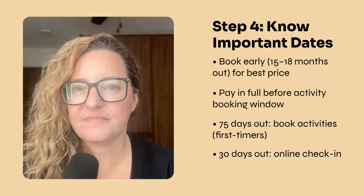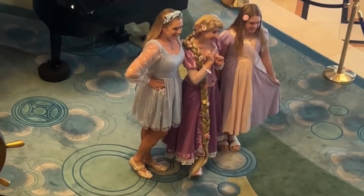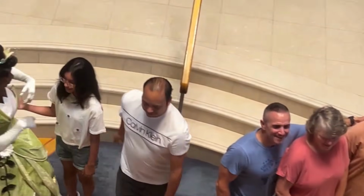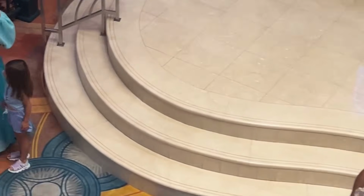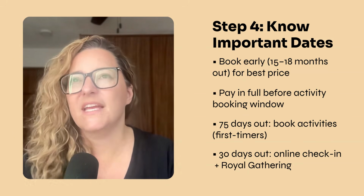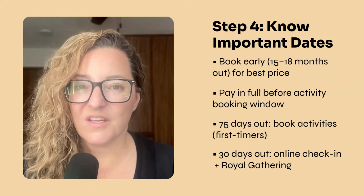And the last thing to know is about booking the Royal Gathering. The Royal Gathering is the atrium being filled with princesses. I think it's usually 4 princesses. It doesn't cost anything, but you do have to have a reservation to do it. So basically, if you have a reservation, you show up at that time, and it allows you to go through the line of princesses and meet a bunch all in a row. This is very popular, and it is confusing that it is 30 days before your cruise and not at your activity booking window. It is also a multitasking challenge. If you're a first-time cruiser, you'll be doing online check-in and booking the Royal Gathering at the same time. But those dates are important to know before these windows open up so that you are ready for them.